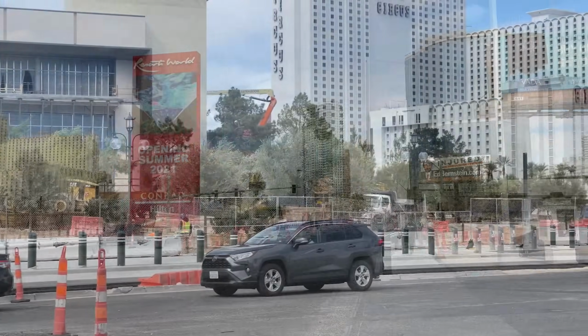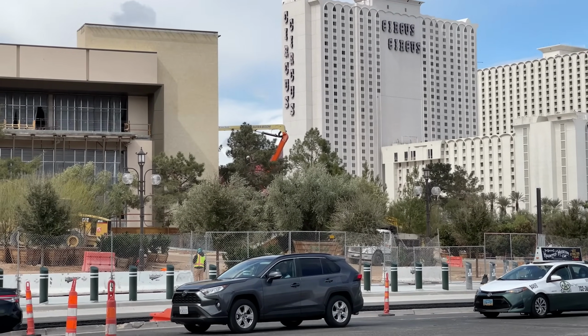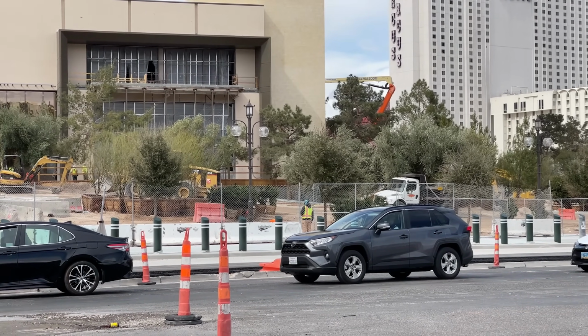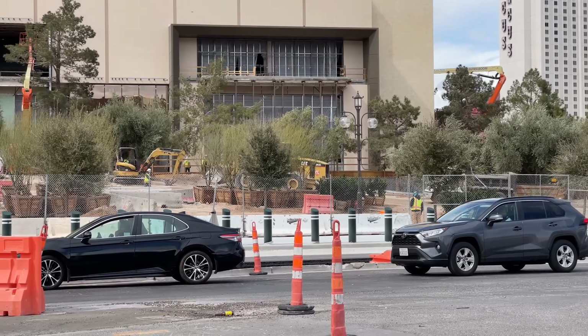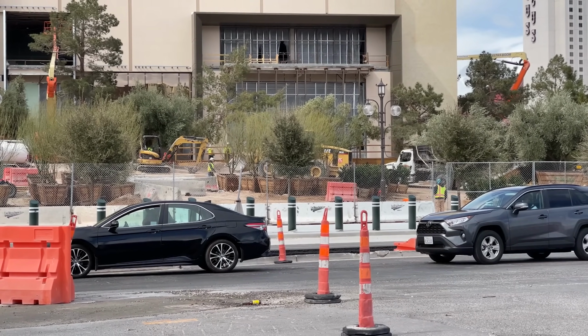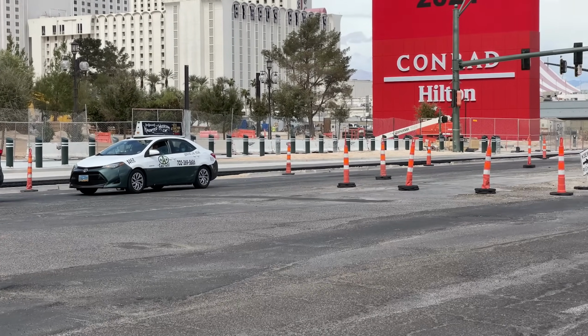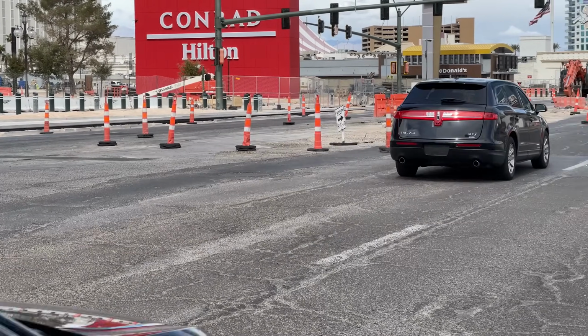This goes all the way up to the Stratosphere, and it's a mess, as low as 1 lane in certain locations. In this shot, you can see the old curb, the old edge of the street, and then you see a new kind of section and the new sidewalk. This is one of the examples of where they made Las Vegas Boulevard wider. But as you can see, it's been completely torn up here, and it is quite a mess.